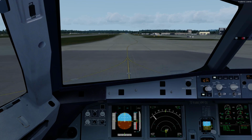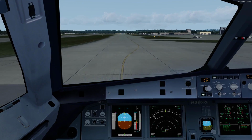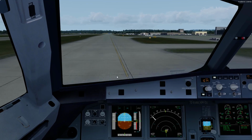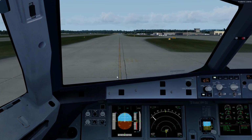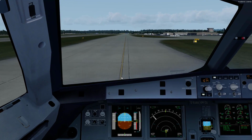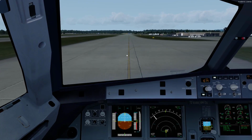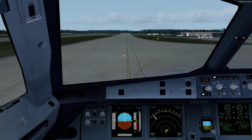Not sure. Right. Look at that, I'm literally under throttling right now, and we're still accelerating. That is crazy. Almost just take off and idle throttle. Nice.